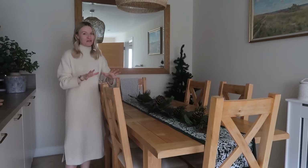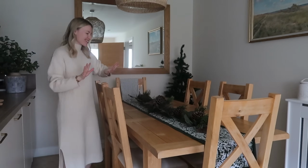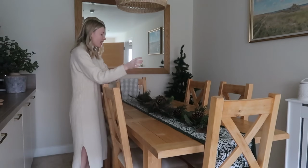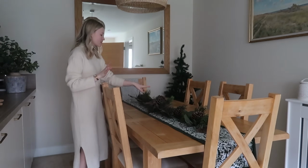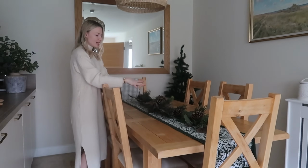So in terms of the kitchen, I am going to keep the table setting relatively simple. I'm not going to absolutely fill it with stuff. I think the garland and the table runner honestly do all of the talking in this scenario. So I've got my Matalan table runner, which is just stunning. I love it so much. And then I've put my Sophie Allport, I think this is the wintry garland or wintry something, I think it's called. So I pop this onto the table.